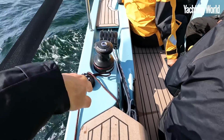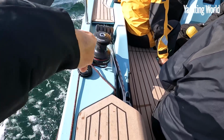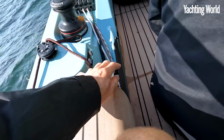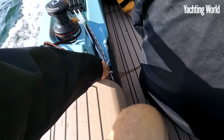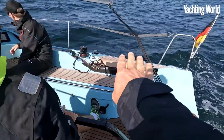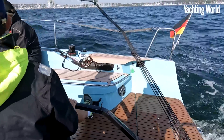So say your reefing and halyards run back, and your sheets to these two powered winches, just controlling the buttons there. So you just got to be tidy with your line tails. You have a lot of line tails, so you've got to put them in those bags below those sitting out seats on the sides.